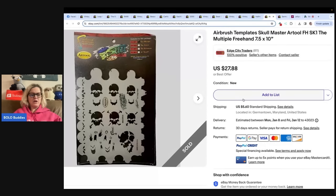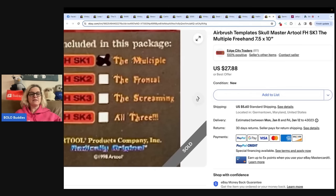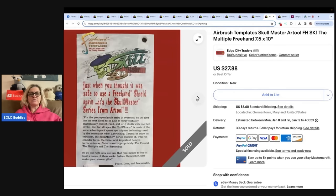The next one here. Bought at a local Goodwill for 99 cents. Sold for my offer of $20.87. Don't ask me what this is used for. I have no idea. Selling as Edge City Traders on eBay and whatnot. Airbrush Templates, Skull Master. So this is an example of selling something that you have no idea what it is and you still make money on it. And it looks like it's new old stock, perhaps.